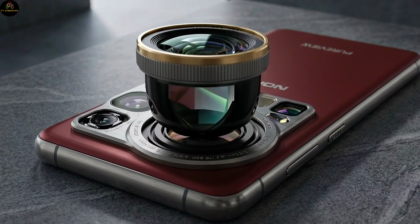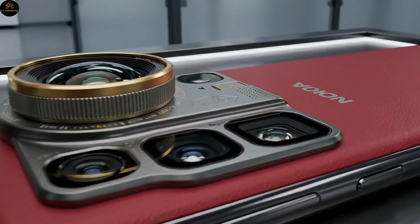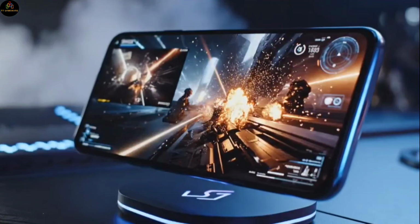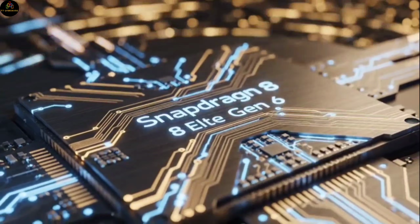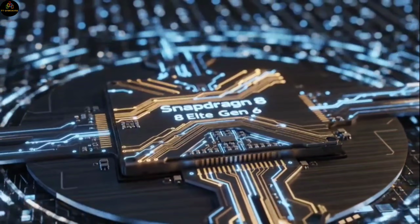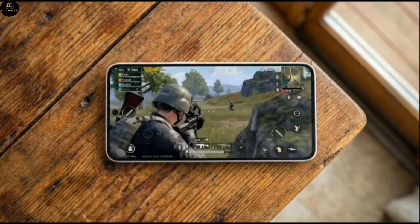Performance. Now, a big question pops up. What kind of powerhouse do you need to process 500 megapixel photos, handle 16K video, and drive a 4K display? The answer is just as insane as the rest of the phone. At the heart of this beast would be the most powerful processor on the planet, the Snapdragon 8 Elite Gen 6. This chipset is specifically built for heavy AI tasks and next-level camera processing. Built on a 2nm architecture, it's not only incredibly fast but also power efficient.